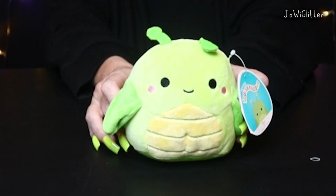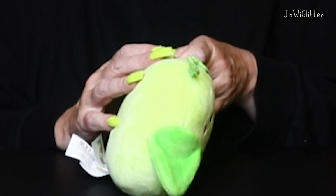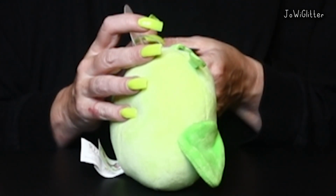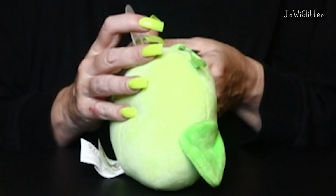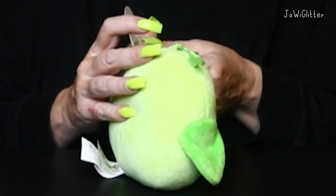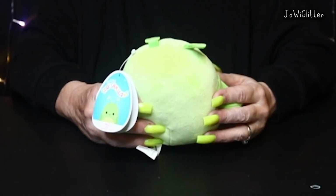Okay, let's read his tag. So Pilar is a 5-inch. His squish date is December 23rd, 2020. Ready for a relaxing afternoon with your friend Pilar? Lace up your shoes and off you go. Pilar likes to start off with a little hacky sack or disc golf, followed by a snack. What do you want to do first? I want the snack first.